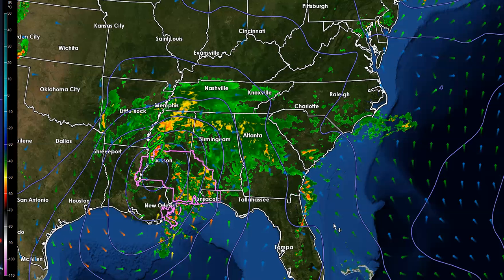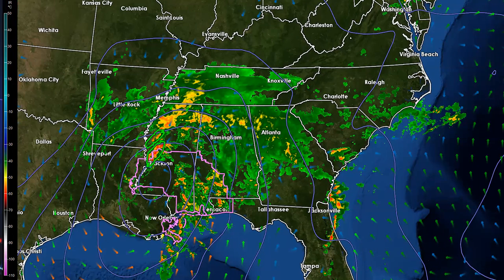I just want to give you an update on what's potentially heading our way for your Monday and Tuesday. Kind of a complicated setup going on across the southeast. You can see down here over parts of Mississippi and Louisiana, we've got our surface low right in here that is tracking roughly up in this direction, it appears. Over the Carolinas, kind of an interesting setup.